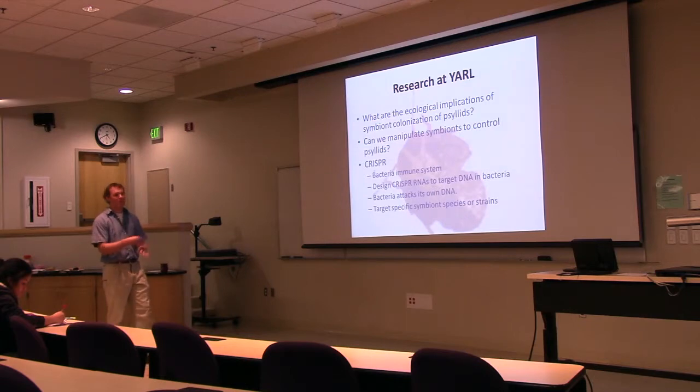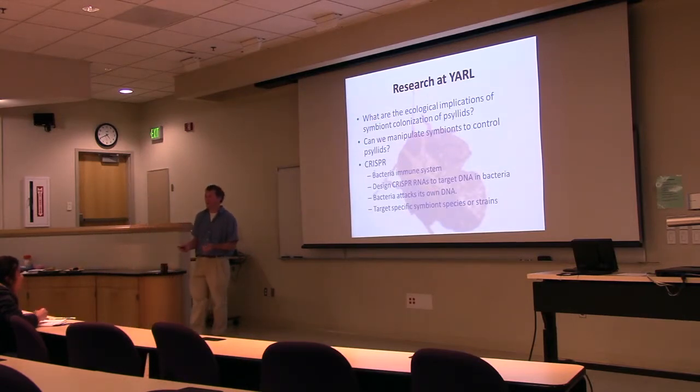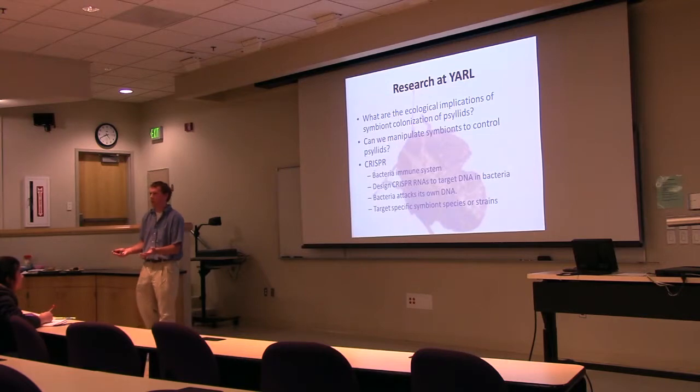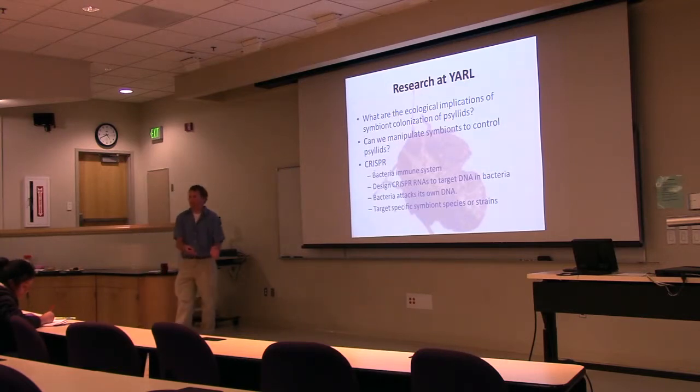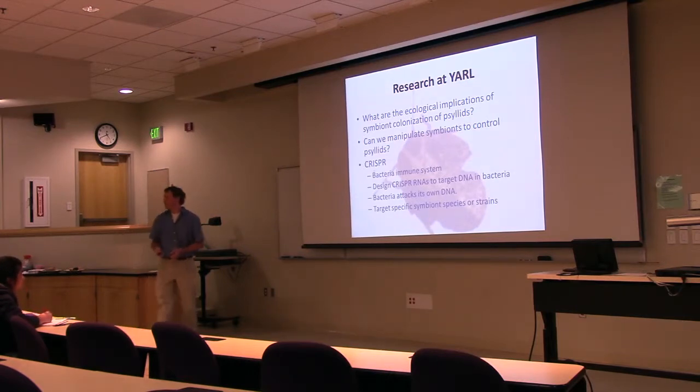So far, all the symbiote work done on any insect has been done with antibiotics, which are not selective. If you try to get rid of Wolbachia with antibiotics, you get rid of other stuff in there as well. So you might say, well, this has to do with Wolbachia, but how do you know you're not killing something else? So with this CRISPR system, once it's up and going, hopefully by the end of the summer, we'll be able to target just Wolbachia or just Parsiparonis or anything else that we might find.